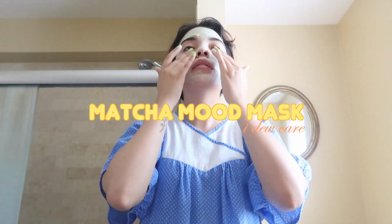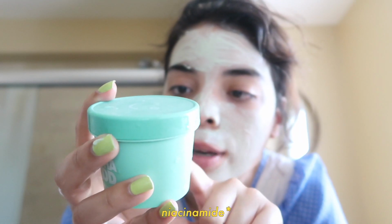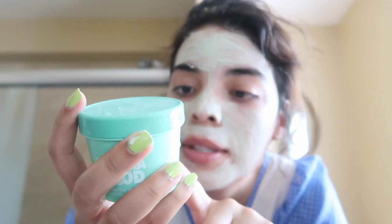Satisfy your complexion with this formula that features green tea extract, a word I can't pronounce, and glacier water to help calm and balance even sensitive skin.